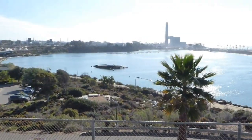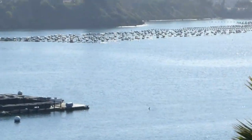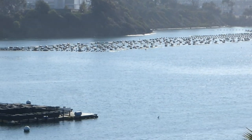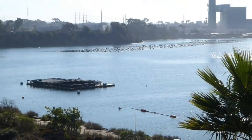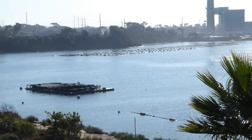I guess these are some of their pens that they have out there. Beautiful backdrop though, isn't it?